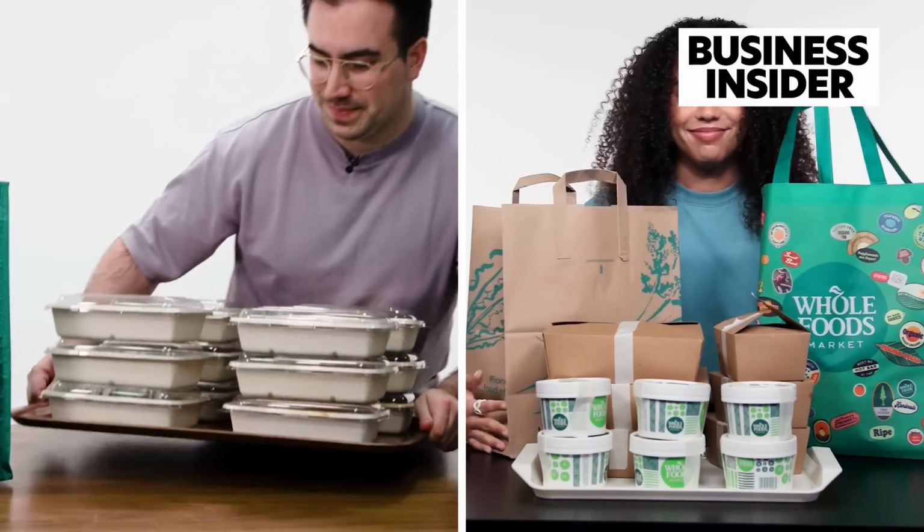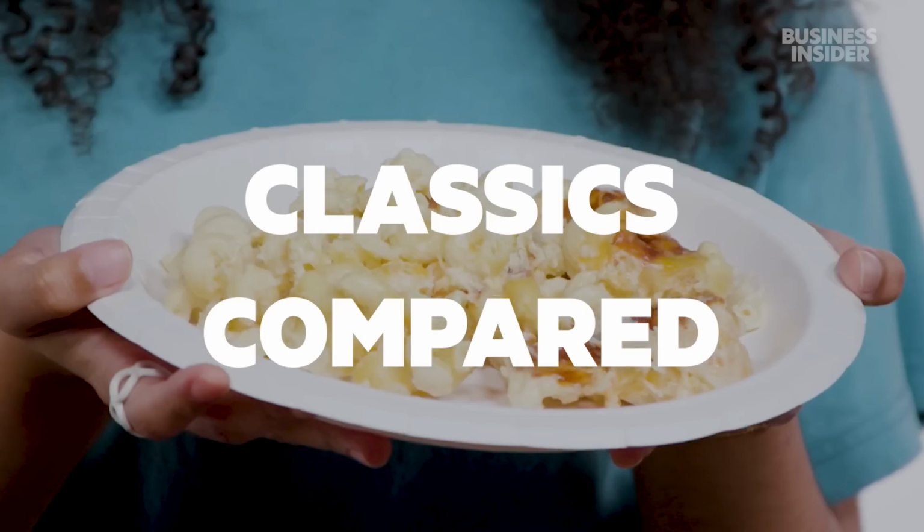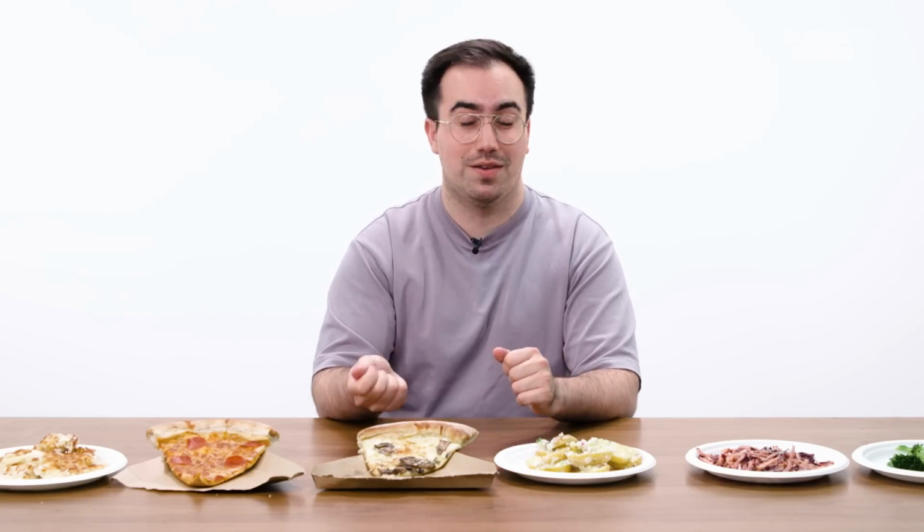We found all the differences between the Whole Foods hot bar in the US and the UK. This is Food Wars. It wouldn't really make sense to compare portion sizes for this episode because it's self-service, so you can choose however much you want. What we'll do instead is compare some options you'll find in both the US and the UK.